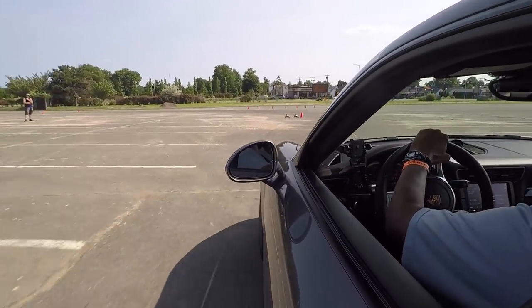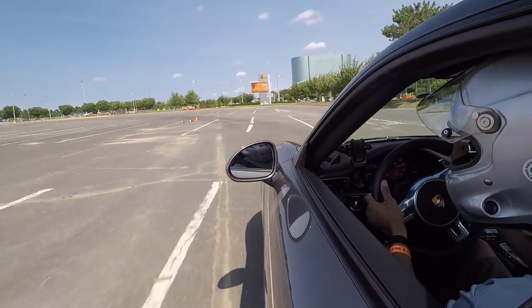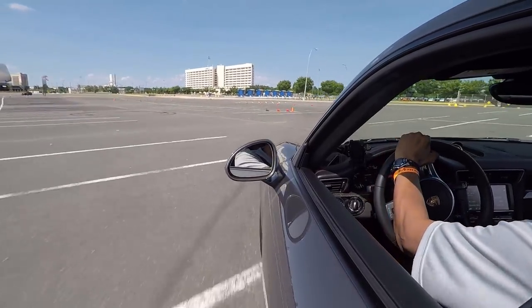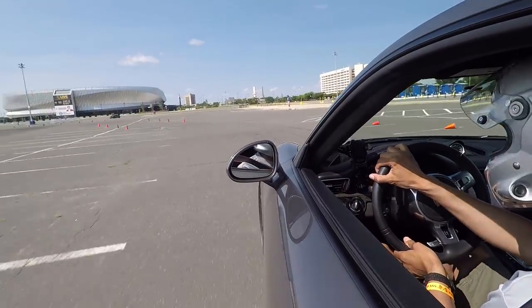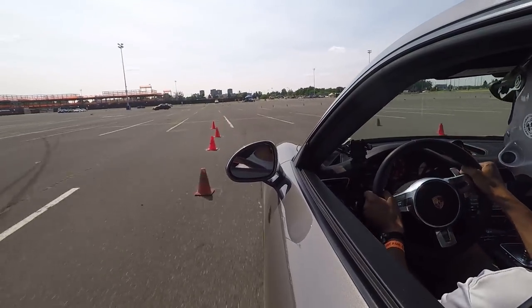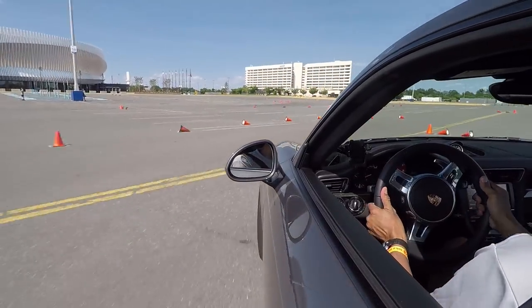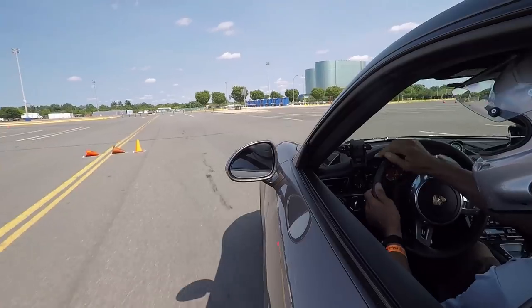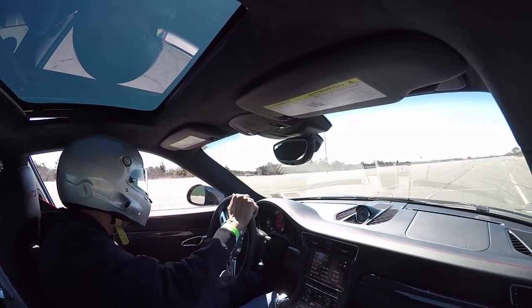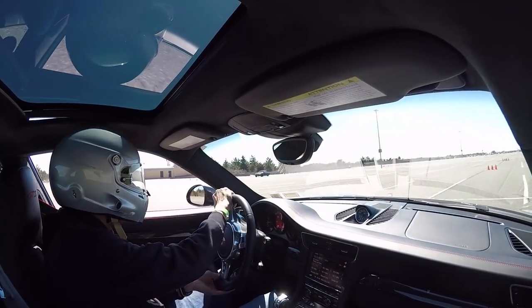I've not taken the car on a full track day yet, so that's something I really want to do. And I have a feeling that on a nice track that has sweeping, high-speed turns, that's probably where this car would be most at home, as opposed to tight little autocross tracks. But nonetheless, this car has been a lot of fun at autocross, and I'm learning a lot about driving dynamics by doing autocross. And speaking of driving dynamics, this car is amazing.